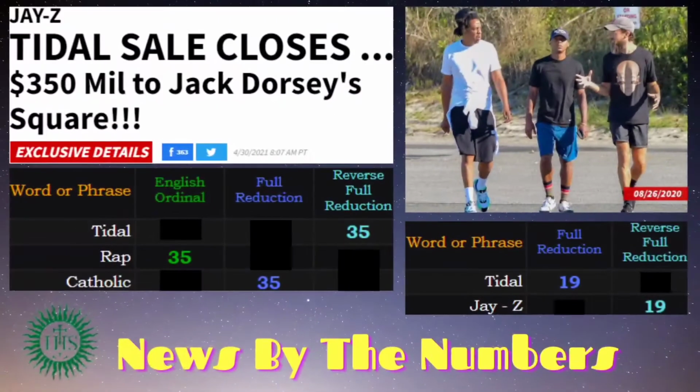As you can see, again, Jay-Z sells Tidal to Jack Dorsey for $350 million. Right off the bat, the first thing that stood out to me was the $350 million. Again, with the rules of numerology, zeros are null. That leaves us with 3 and 5, like 35. Notice the company, Tidal, in reverse full reduction has that gematria of 35. Rap equals 35. Jay-Z is obviously a well-known rapper, and Catholic equals 35.